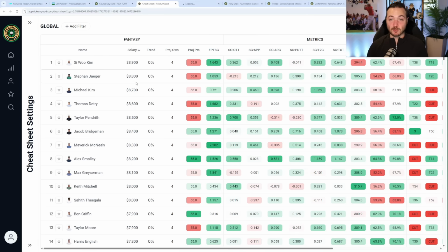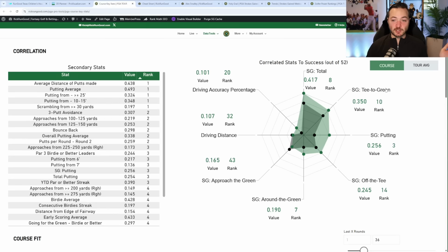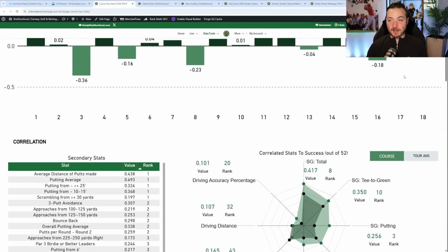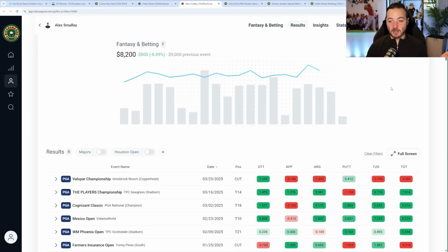I suspect he is going to be incredibly popular, and I believe that he should be. When we went back and looked at the power rankings, last 36 rounds, he's the 5th best player in this field. You looked at the adjusted course fit, he got the 2nd best adjusted course fit. If you go and look at everybody who's played on tour since the start of 2025, he's the 4th best player in this field, and he's $8,200.